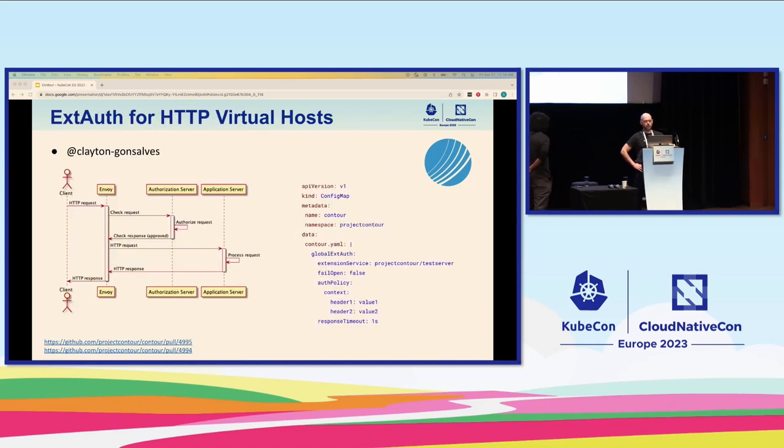Next up was a feature which was external authorization support for HTTP virtual hosts, so non-TLS terminated virtual hosts. So Contour has supported external authorization for TLS virtual hosts for quite a while now. We've had that support, but because of some technical challenges around how filter chains are configured in Envoy, we didn't have support for configuring external auth for plain HTTP virtual hosts. And so a contributor, a relatively new contributor, Clayton Gonsalves, had a need for this feature. They wanted to be able to do external authorization for HTTP virtual hosts.